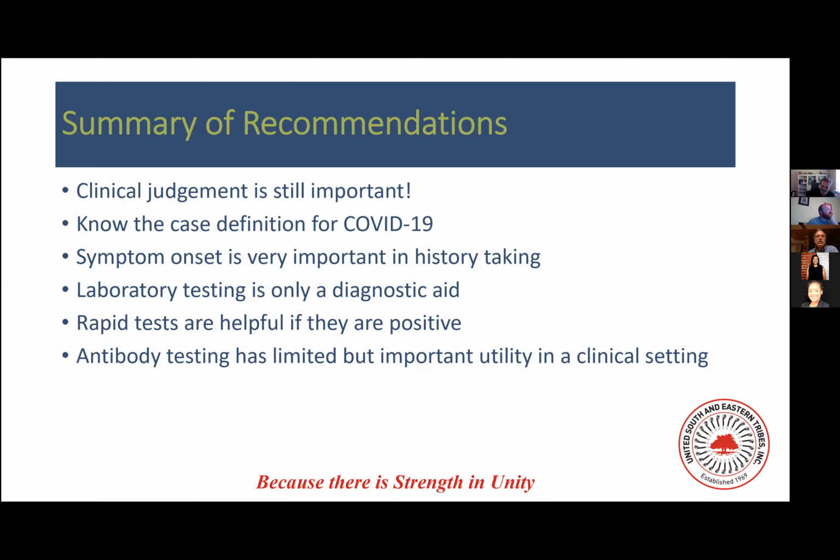But people can tell you when they started feeling bad, and it's important to get that information, because if you're going to do a lab test, you need to know which one to do. Lab testing is only a diagnostic aid. You have to really interpret the results with some clinical judgment. The rapid tests, I think, do have their place. They're helpful if they're positive. The rapid tests are not so helpful if they're negative.